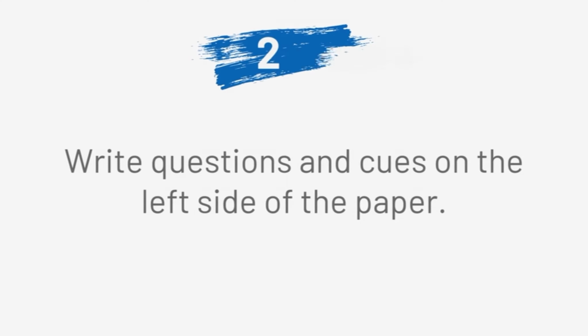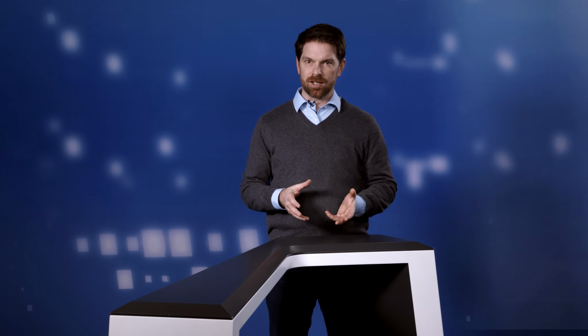Then question. Write questions and cues on the left side of your paper or tag them to the contents. These can be keywords, questions, and main ideas. These are great starting points for learning with flashcards and using active recall and spaced repetition to your advantage. Third, summarize. After the lecture, write a summary of the content in your own words and in full sentences. Your writing prompt can be something like, "Today I learned." If it is easier, you can use the speech recognition feature in your computer or your smartphone to dictate and record complete sentences.